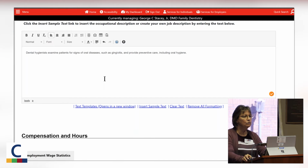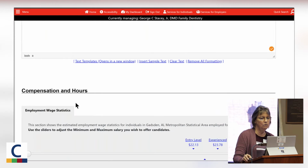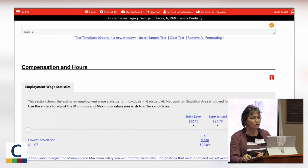But the main thing I want you to note is that you can put as much information in here as you wanted to. So, if they can apply in person, tell the hours that they can apply in person. You can be descriptive in that. There's also another place a little further down, and I'll talk about that.